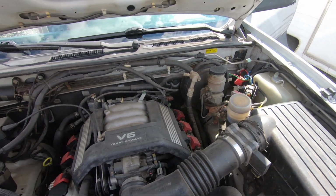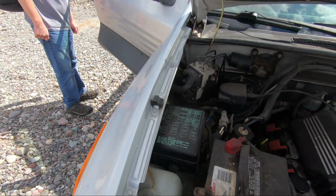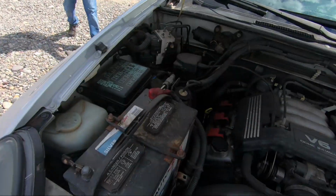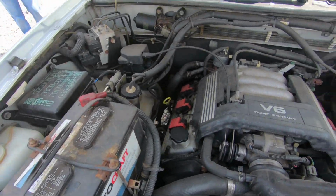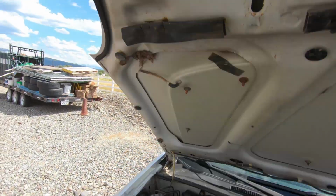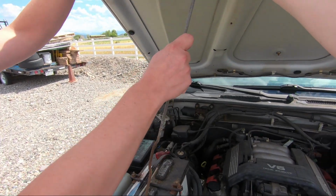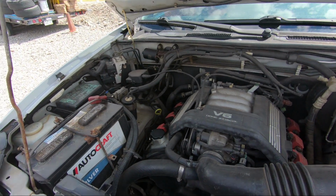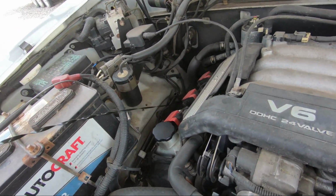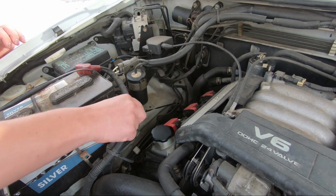Although, you got something going on right here. Beehive? Yeah. It's in that fender. And we'll check that real quick while we got the hood open. It's probably low. Yeah, we must have filled it up when we dropped it off.